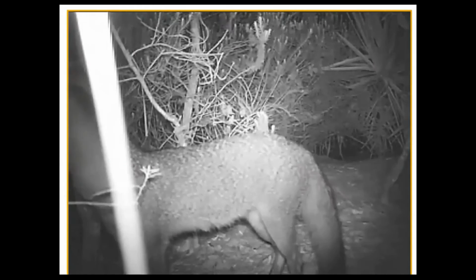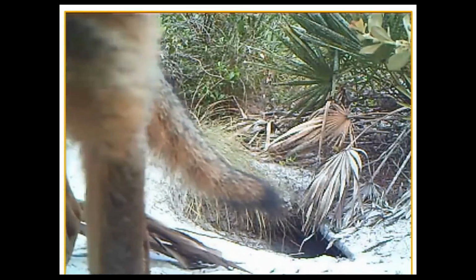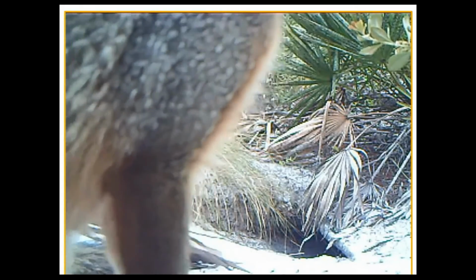Remember before how they would come running when she came over with a rat? This time they didn't. So what happened? Well, it took me a couple days to find out, but they did move to another burrow. So they evidently did it on their own. She found them. She's watching to see if the coast is clear before she calls them out.